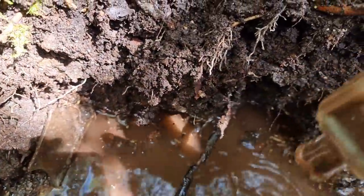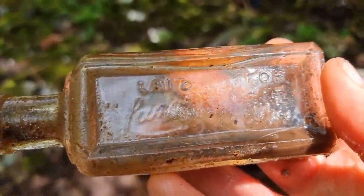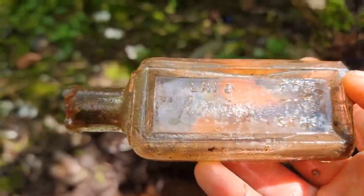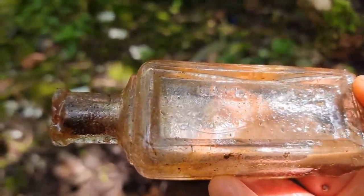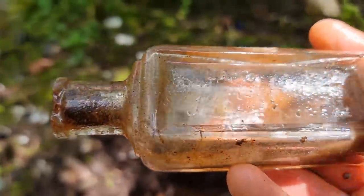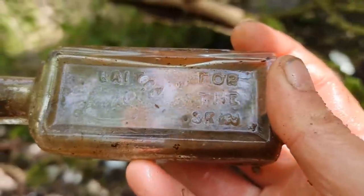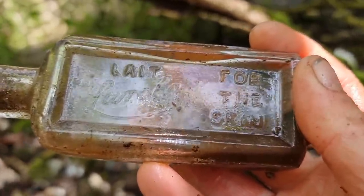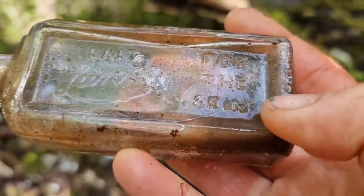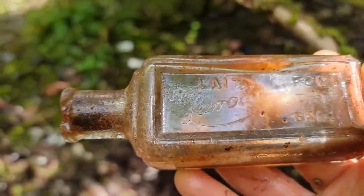Yeah, I can see hair restorer. Oh, I know. Hold on, what's that? No, I thought it said hair, but it doesn't. It says, I can't believe I can read it. Late for the... what the hell does that say? Late for the skin. Ah, for the skin. That makes sense. Larola.